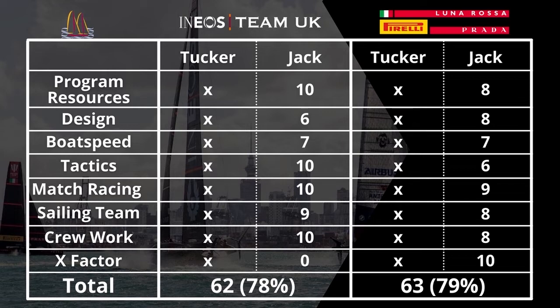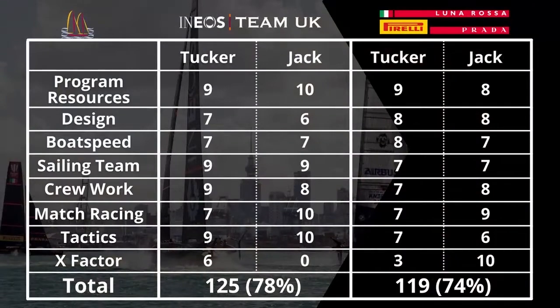Interesting. So you've got roughly a 5% advantage, maybe less, to the Italians, and I've got more of a 10 or 11% advantage to the Brits. So let's see how all this goes down when we aggregate them together. So overall, we do agree that the Brits in general have a score of 78%, and the Luna Rossa is behind with 74%. So let's see how all this shakes down, Jack. Beginning first with program resources.